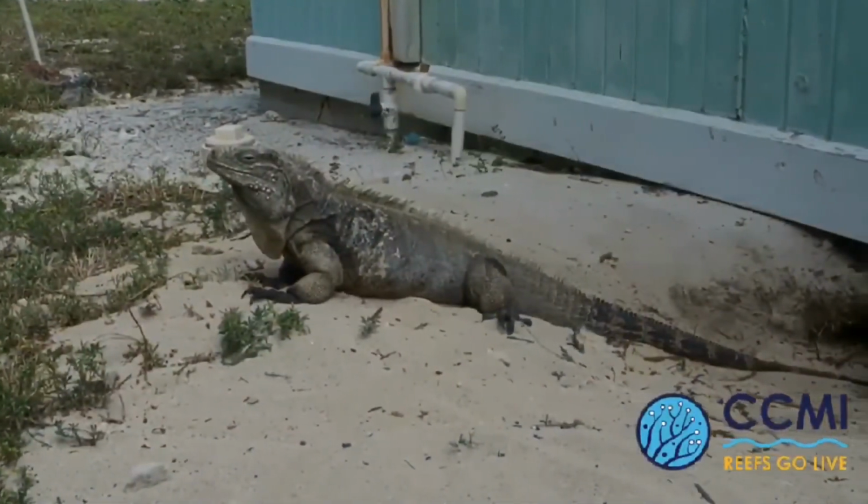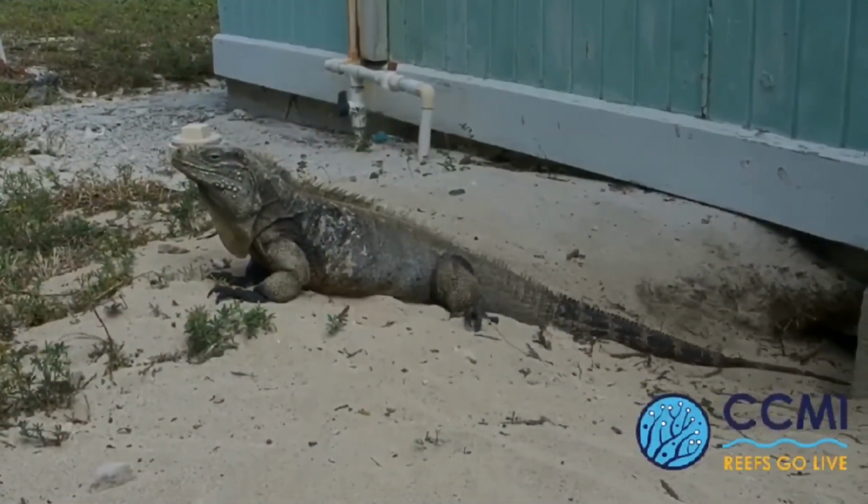Now, we've just got a question that has come in from CIS, who are asking if the Sister Islands rock iguana is endemic to Little Cayman. It is endemic to Little Cayman and to Cayman Brac, so both of these two islands, and we are not finding them on Grand Cayman. It's just those two islands that we find them on.